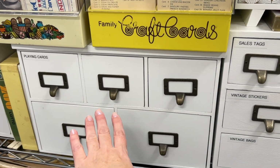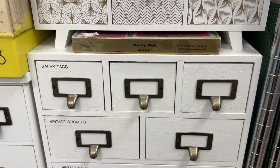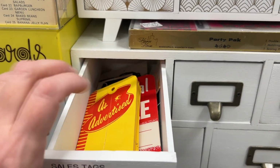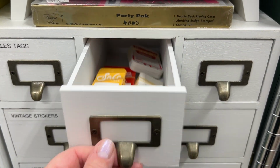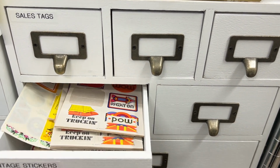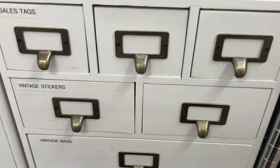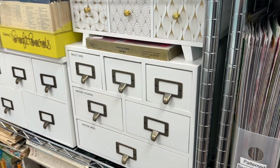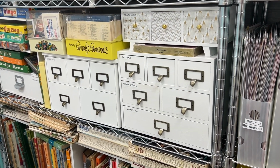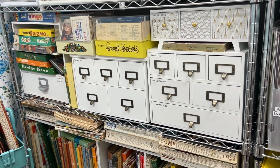This set over here, I got a really long time ago at Michael's, so I can't find that anymore, but this one is still on Amazon. For these, I just keep my sales tags in here, my vintage tags for my journal making, more tags, lots of tags, and stickers. So they're nice. They're functional, but I think they also look good in a craft studio if you like the look of a sort of library organization type thing. For some reason, I just love apothecary drawers. So anyway, those are available.